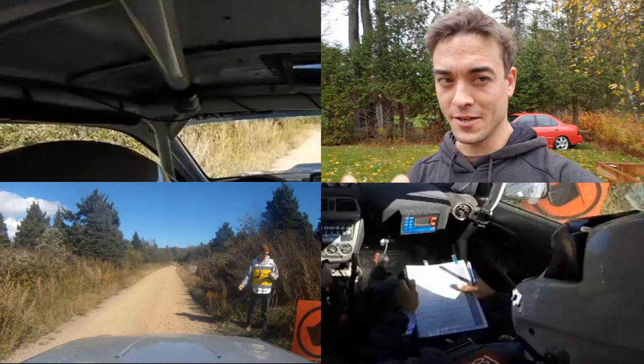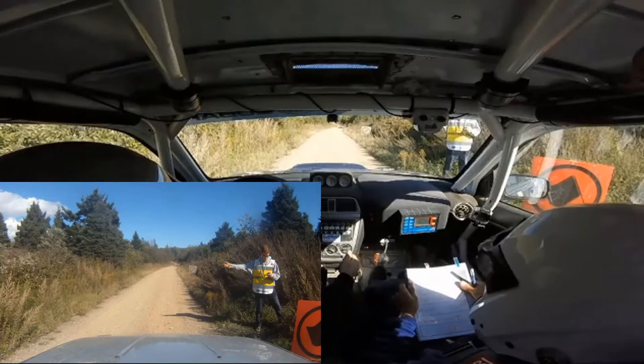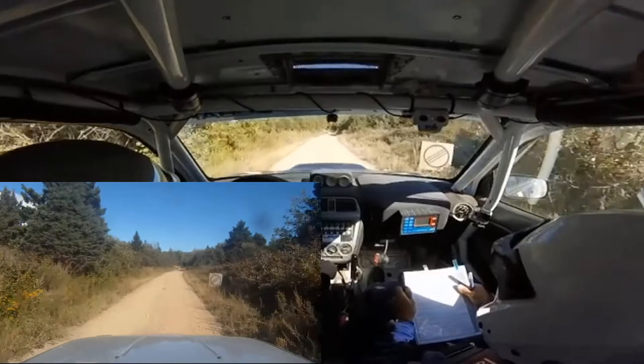Donc je répète, une 100 gauche 6, suivi d'une 100 droite 6, refermant vers la 2. 100 gauche 6.